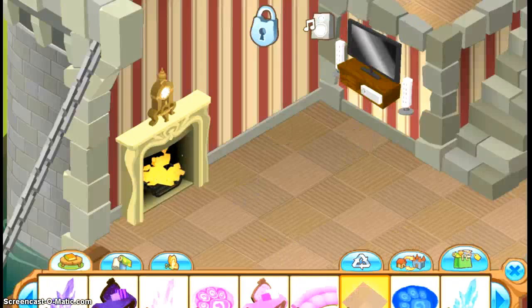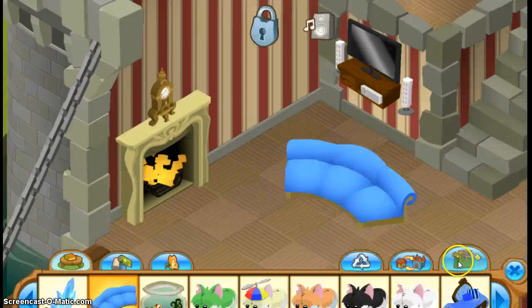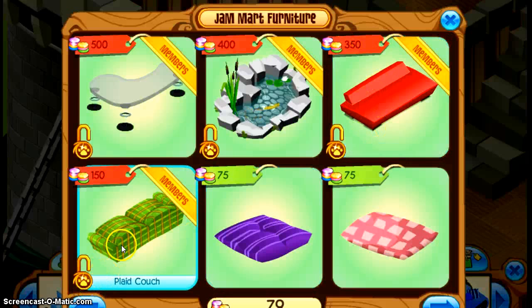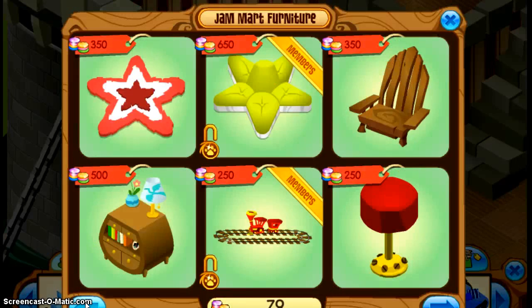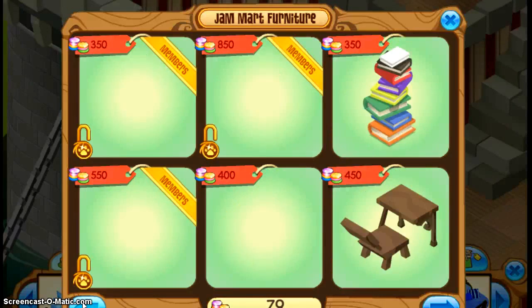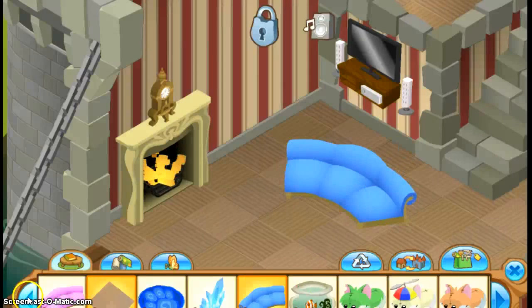So let me find all my stuff. I prefer these couches. I just think they're more luxurious, but you could also get these. I really like these two. I don't really recommend these. If you just want to make a simple house, and you don't have a lot of money, then this is the best way to go. Or these. I really like the third best, so I recommend using those. Where's my other couch? Oh, there you are.